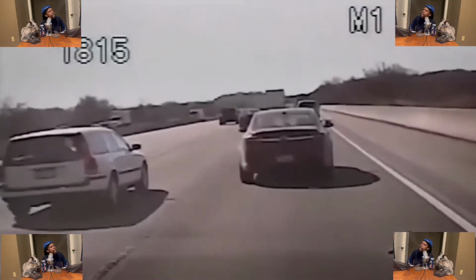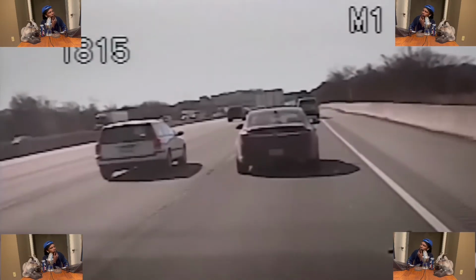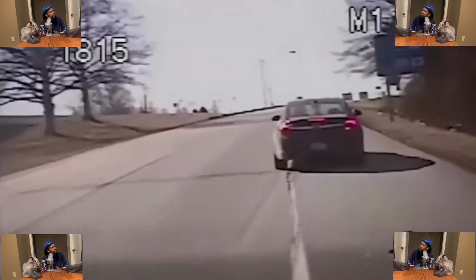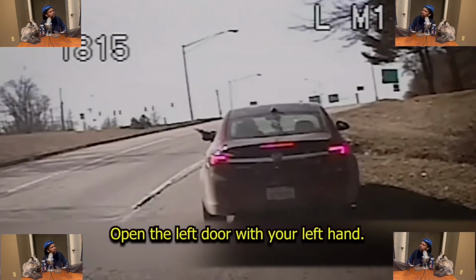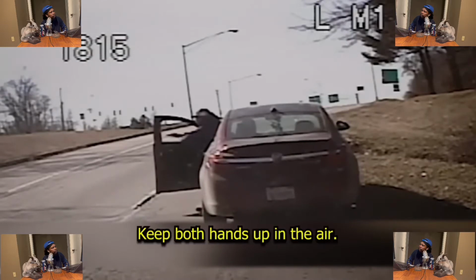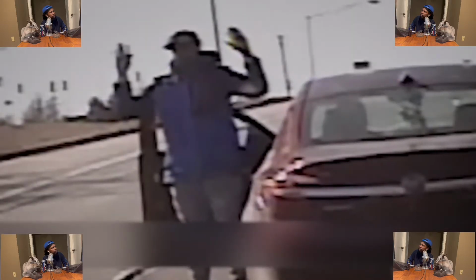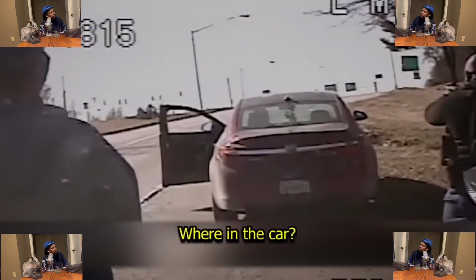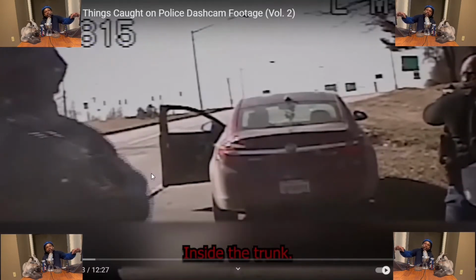After a few moments, he caught up to it and got right behind it. The license plate matched up. Hassan then radioed for backup and began pulling the vehicle over using extreme caution. Hey, I was just about to say, bro, he was gonna say in the trunk. God damn it. This is crazy. Let's go.